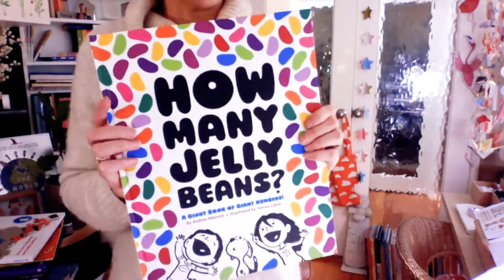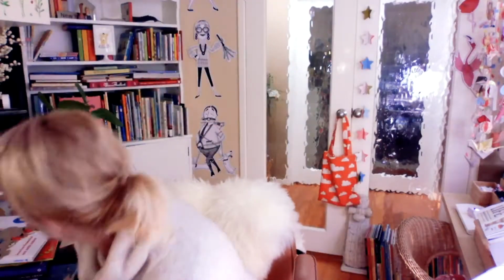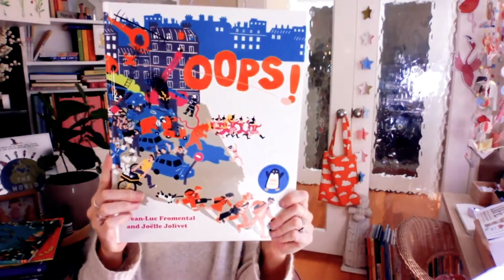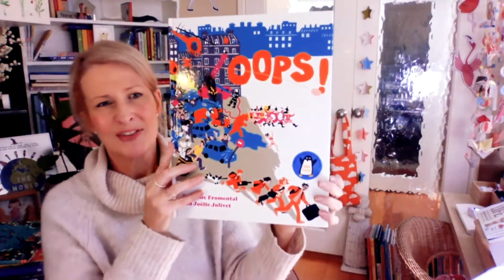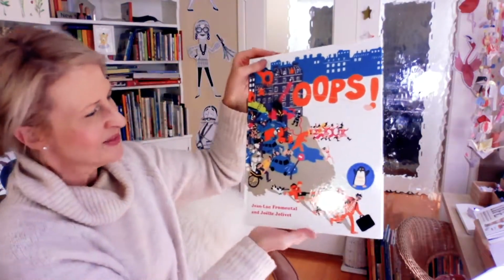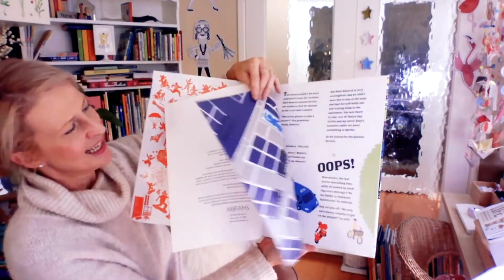Kids love to giggle and be enchanted, and this is a book that does that, and it's super huge, this book. All right, this is by Jean-Luc Fromental and Joël Jolivet, and this is published by Abrams Books for Young Readers. And this is just one of a series of fabulous books. You might have seen the Penguin one that they've done as well.